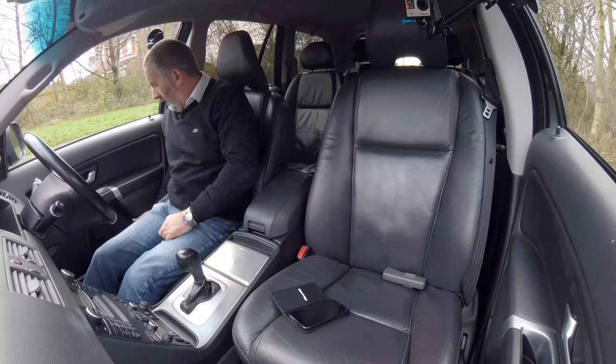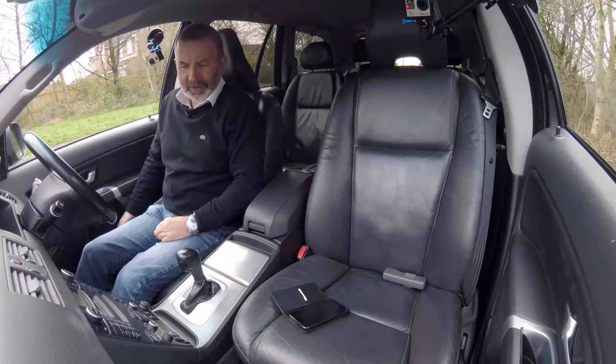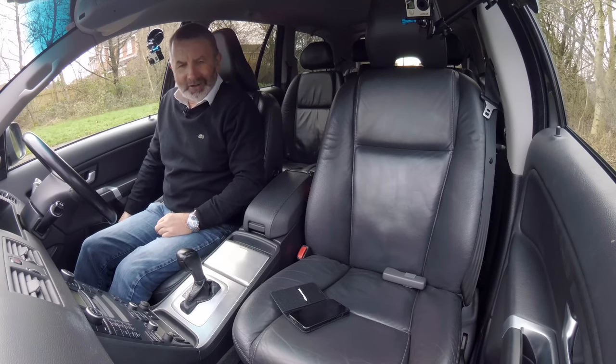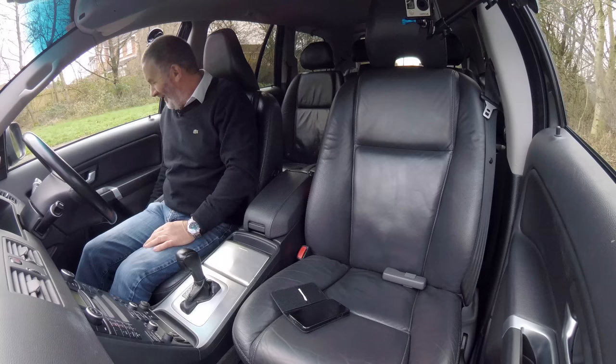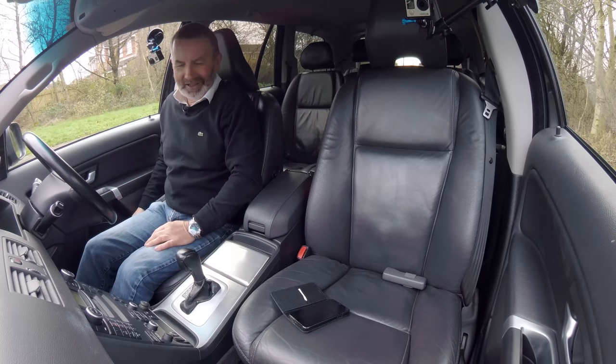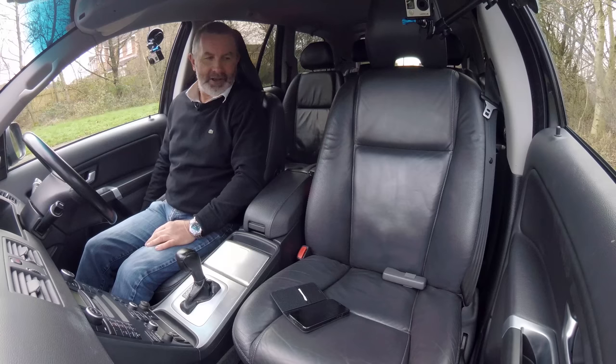We've got electric memory seats here. Goodness me, people criticize me for the way I drive, but I couldn't drive like that. Three position, oh gosh, let's get that away quick.